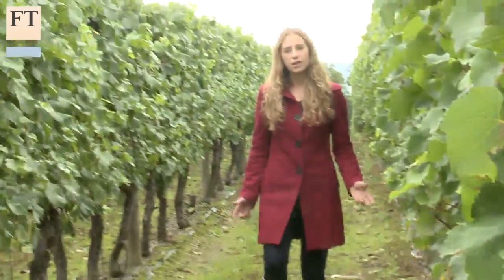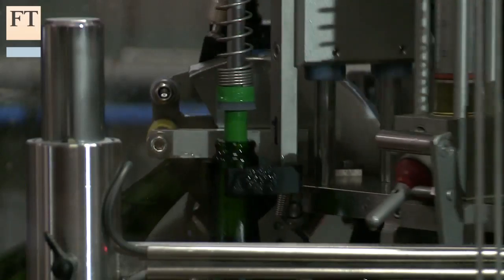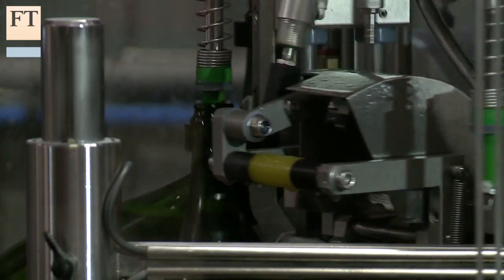At Ridgeview Wine Estate, the cool coastal climate and chalky soil, very similar to the Champagne region just across the channel, have helped this sparkling wine specialist flourish. Increasing demand means Ridgeview is expecting to double its production to 500,000 bottles a year before 2020. To help achieve that, its founder has invested in machinery that can speed up the production process.